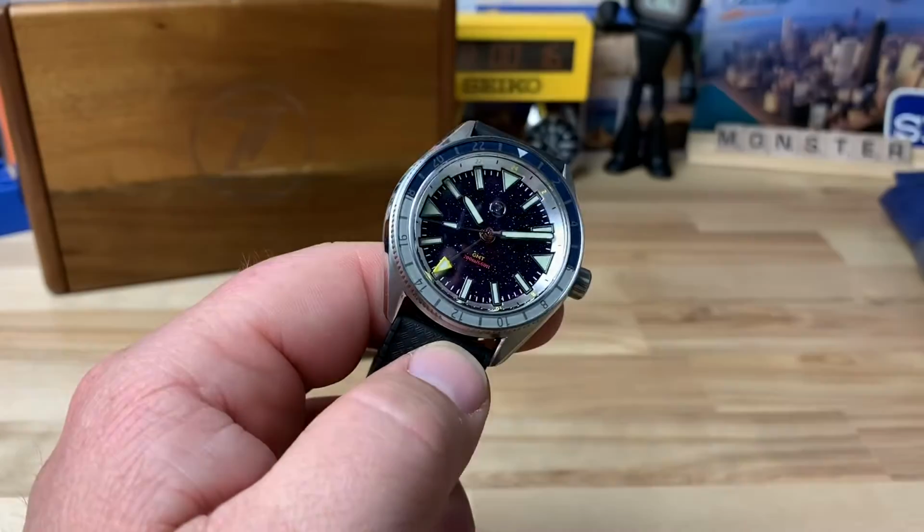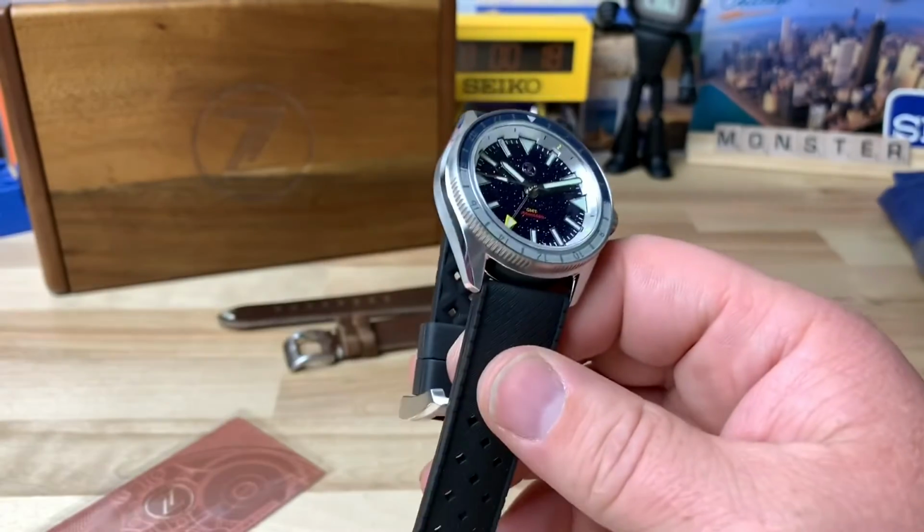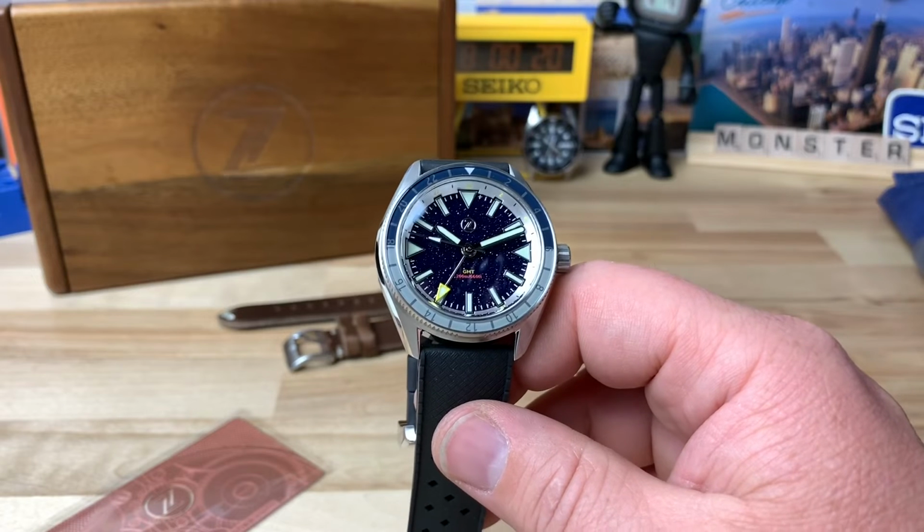Yeah, I know I forgot about the lume again. You probably thought I actually legit forgot about it, but boom, there it is. They do a really good job with the lume. There's no doubt about it. And you can see the GMT hand has a little bit more of a blue tone to it. The rest of it is nice and bright and green.